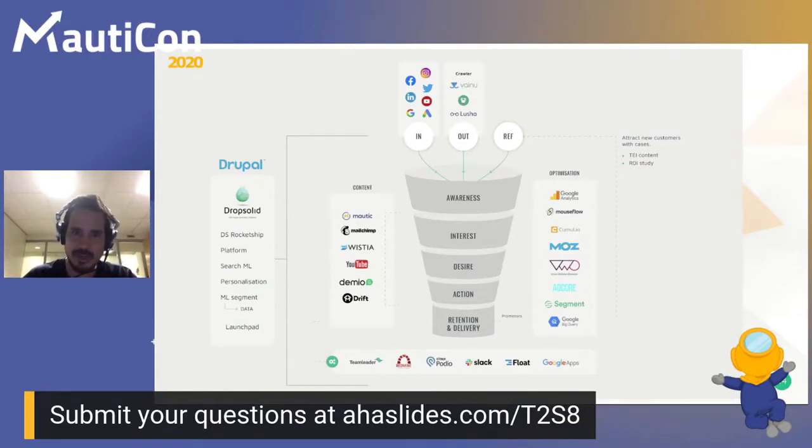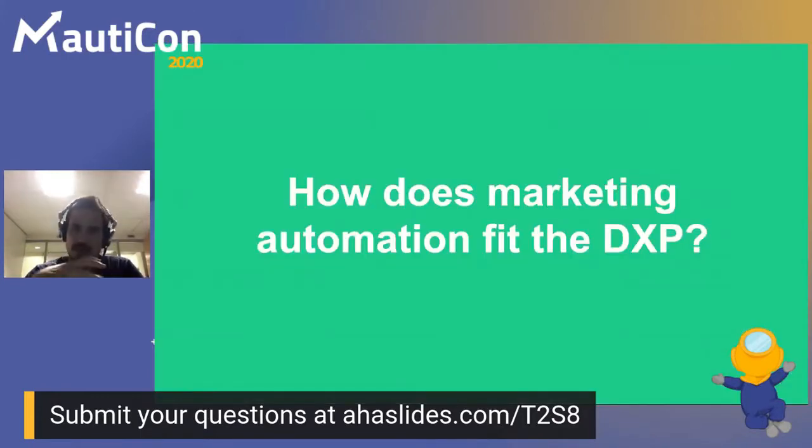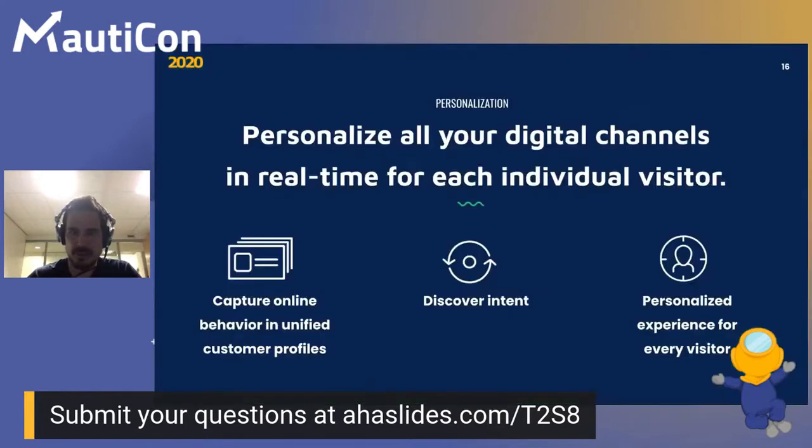And if your traffic, you're driving through your funnel, where you have all these channels drawing in traffic, and then you're using a system like Mautic to manage all the communication, well, it needs to touch somewhere. Well, that's the DXP. So knowing this, how does this fit in with marketing automation, and how does this fit in with Mautic?